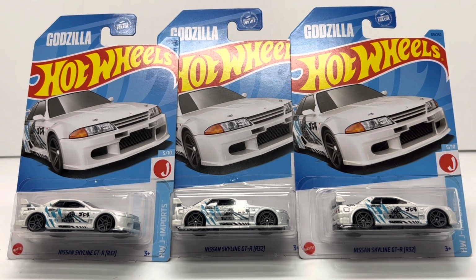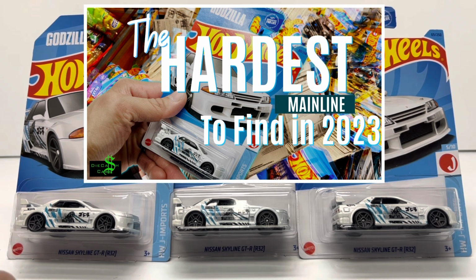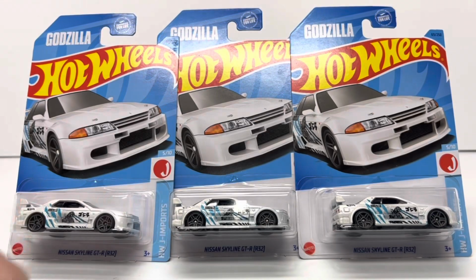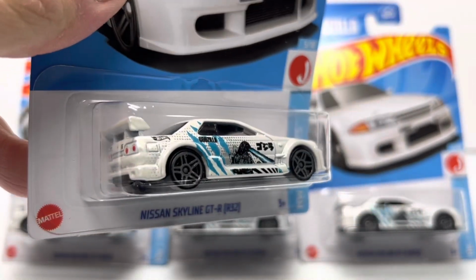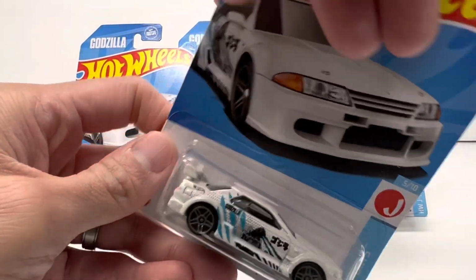So you guys saw my hunt video where I was able to find one of these at Kroger's. I actually went out the last couple of weeks and I was able to scrounge up three more. So I'm only adding three because I am going to open this one up for you guys so that we can just take a more in-depth look at this car and this cast. So without further ado, let's get this king of monsters out of pack.